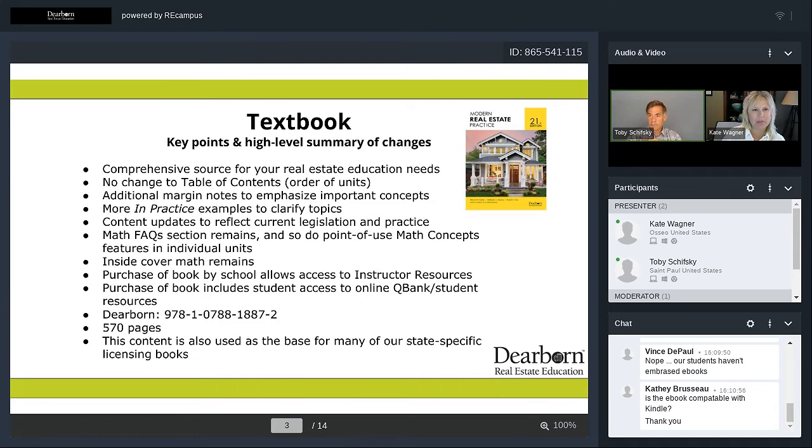So first and foremost, really a comprehensive source for your real estate education needs. This book has everything, and it's cited, like I said before, by just about every single regulator in the country as a resource for them when they're looking at what their testing outlines are and what their testing questions are. It's been around for how many years, Kate? Over 60, 63 years.